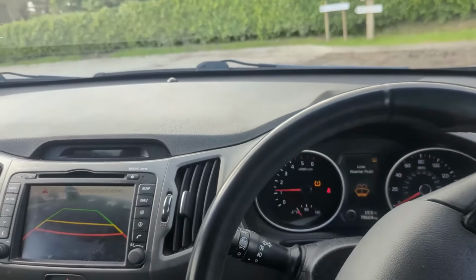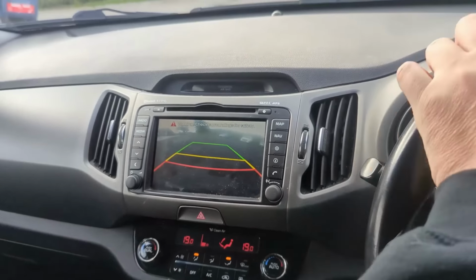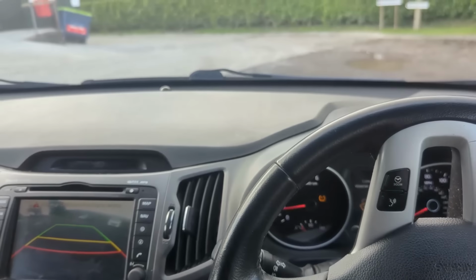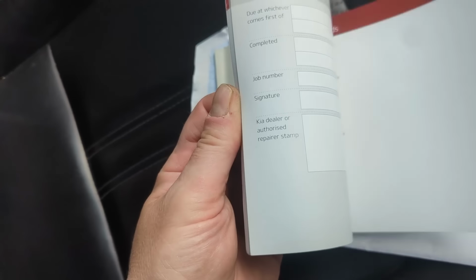Initial signs are good. Reversing camera's working. So let's have a check of the Golf then. Oh, nearly forgot, got a service book for the Kia as well. How many stamps has it got in it?